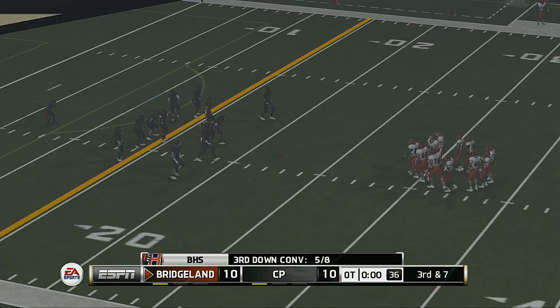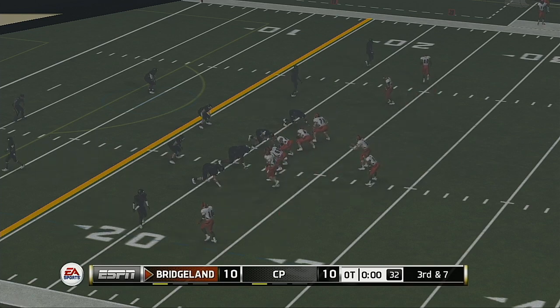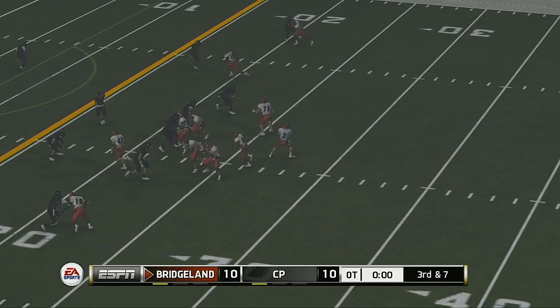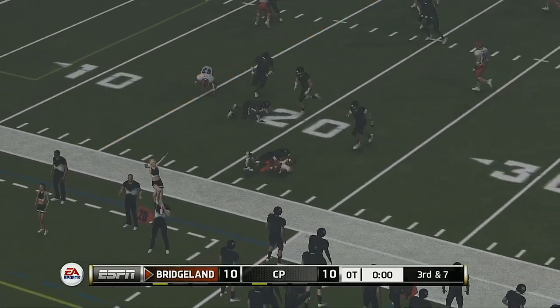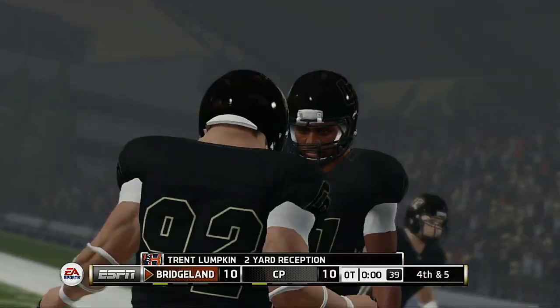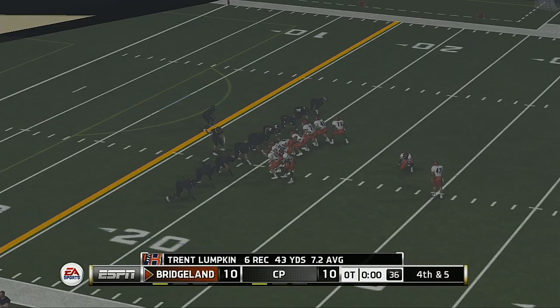Third down, and they need to get it to the 15. Here's the halfback on the screen. There's a very impressive open field tackle. Number 21 brings him down at the 3-yard line. That'll bring up 4th and 5.